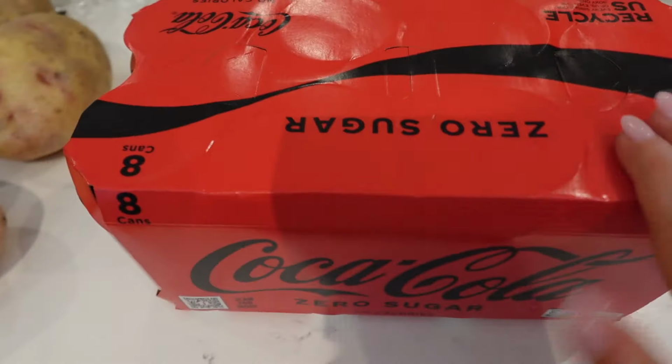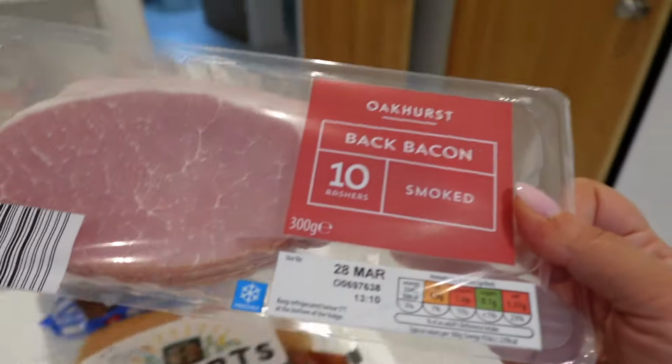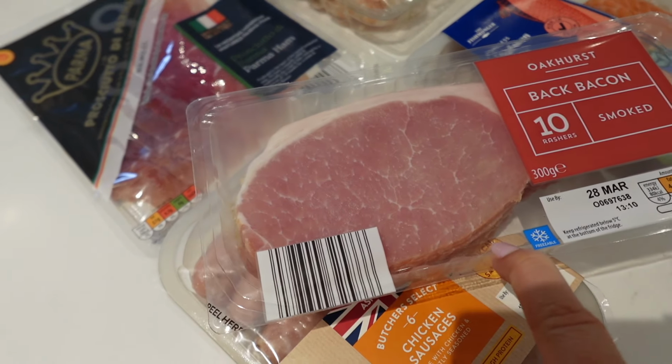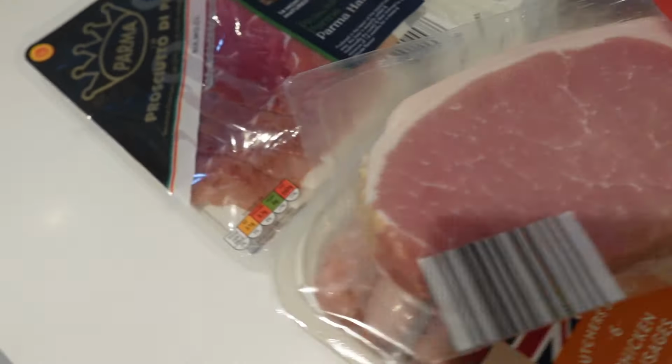I got Coke Zero. I just plough through that when I'm not drinking alcohol. That should be over with the meat. I'm messing up my system. The bacon is to go in a chicken casserole that I'm probably going to make tomorrow. If not tomorrow, then Monday.